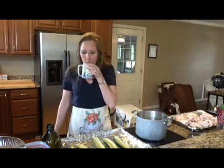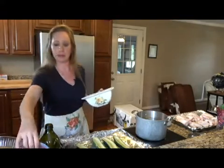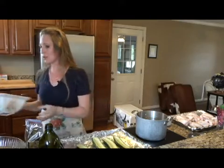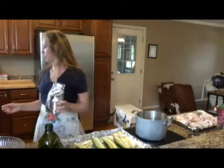Okay. So what the recipe calls for is, if you see me looking, it's because I've not done this before, so I don't know it by heart. 3/4 cup panko breadcrumbs. I don't know where my measuring cup is. Oh, here they are.